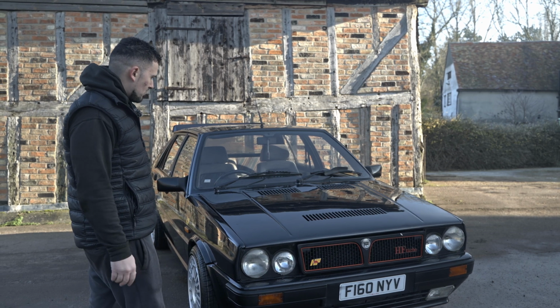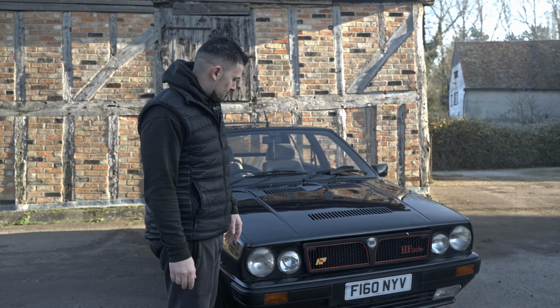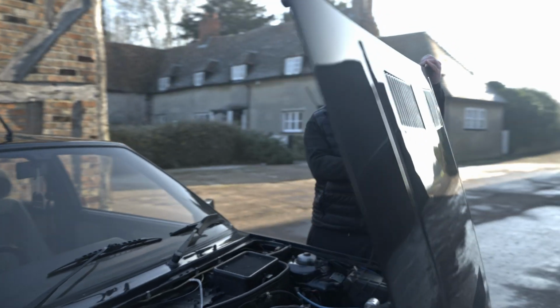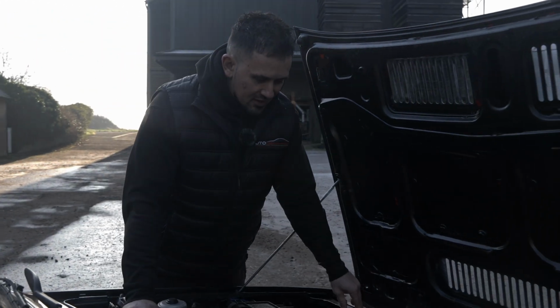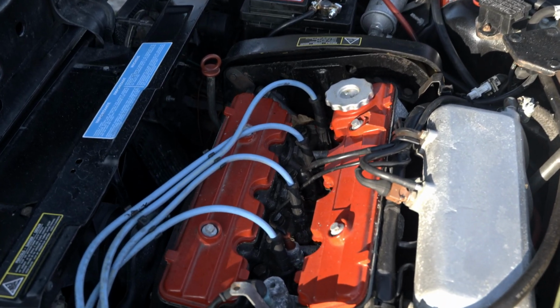But yeah, it's had a few mods. It's got the Integrale interior as well, which I really like. But honestly, James, come look at this. 1.6, 8 valve, twin cam Lampredi engine.